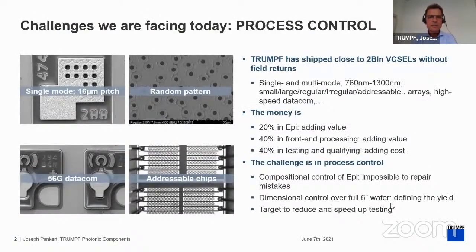The challenge we are facing today, in one single word, is process control. We, as TRUMPF and previously Philips, have shipped close to 2 billion VCSELs, and largely without any field returns. We have done single and multi-mode, and all kinds of wavelengths. When it comes to arrays, we have done small, large, regular, irregular, addressable, non-addressable, high-speed datacom. And you can see a couple of examples on the left side. The top left is a densely packed single mode with 16 micrometer pitch, and a random pattern, and the 56G datacom chip that we have released recently, and addressable chips.